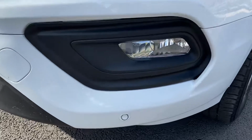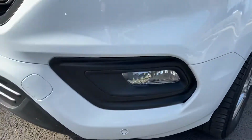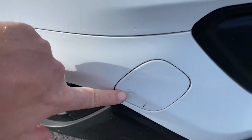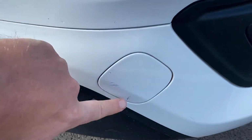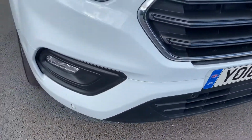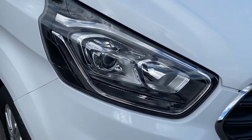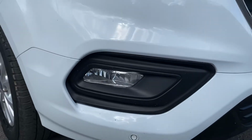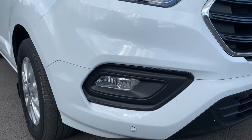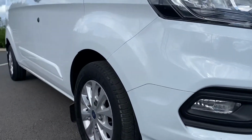Front fog lights, as you can see. Front parking sensors as well. You've got front and rear parking sensors on this. We have another little touch in just on the towing eye cover there, and that's a bit of a fly. Driver's headlight unit. Again, LED auto unit. Front fog light here is all good. And front parking sensors obviously as well on this side. No scuffs, no damage. All pretty looking straight and tidy, if I have to say.